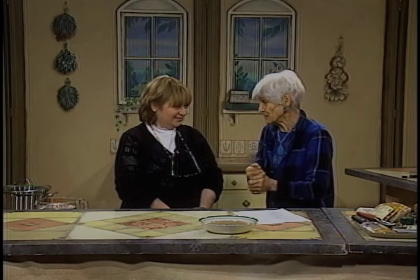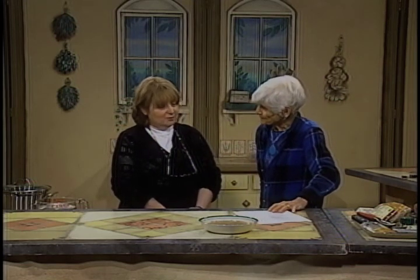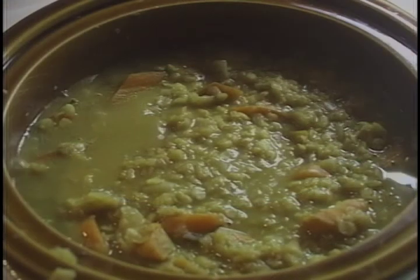Marion, what's cooking tonight here? Soup, soup, soup. Yay! Oh, that's welcome on a cold night. Yes, it really warms you up, or even in the summertime. What kind of soup are we going to have? Well, vegetable, I think, right? I'm doing a vegetable soup. What are you doing? I'm into lentils.